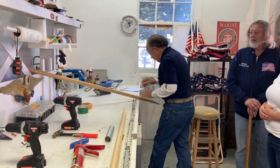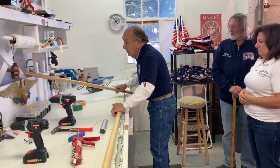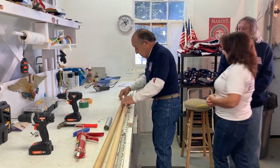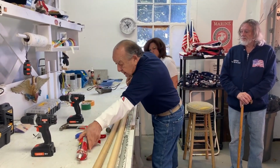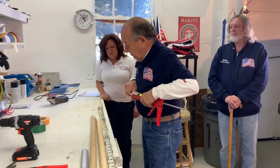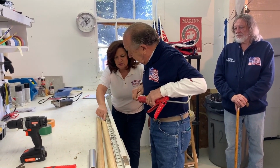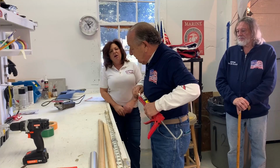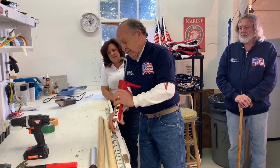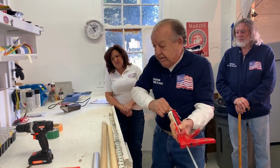I take the polyurethane off so that the glue goes right to the wood. And I take the two pieces, line them up, I get the glue. So isn't there polyurethane on that side? No. I did that side. Oh, so you have to do both. Okay, so the pole comes in two pieces. And the glue is holding on pretty good, so.